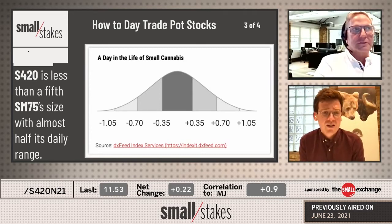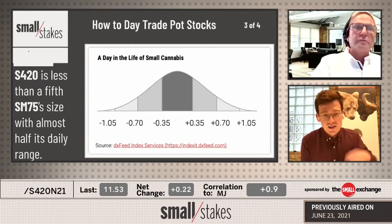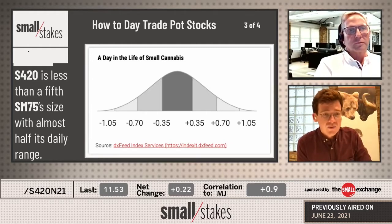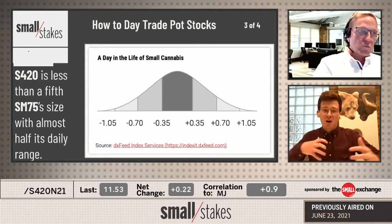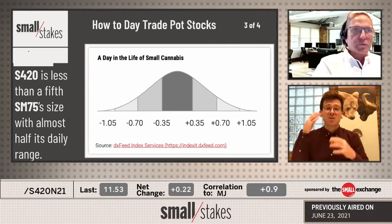S420 is less than a fifth of SM75. If you thought that we brought down the size of equity index futures to a more manageable price with SM75, about $8,000, S420 is coming in at about a fifth or a sixth even of that size. But what's really nice is it moves almost half as much. That's larger volatility, smaller size, kind of counteracting to still give you an active market.